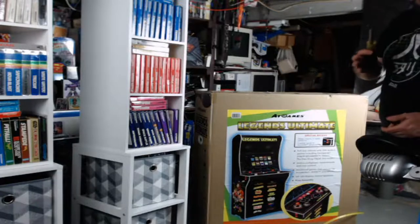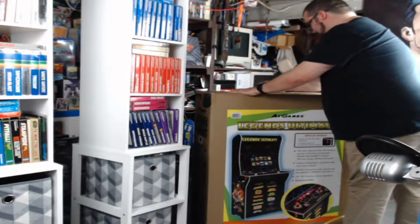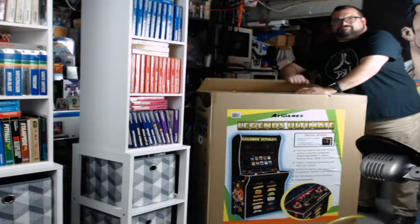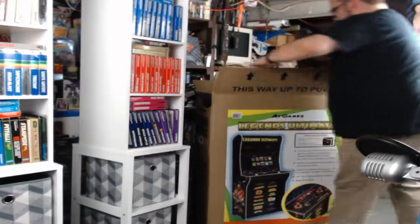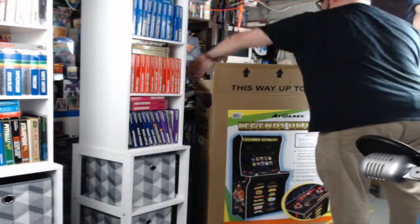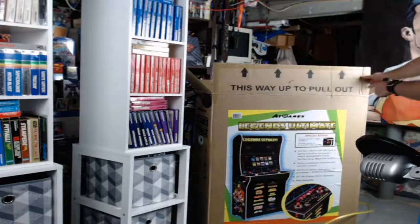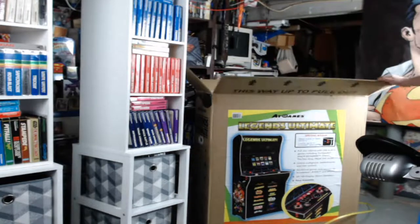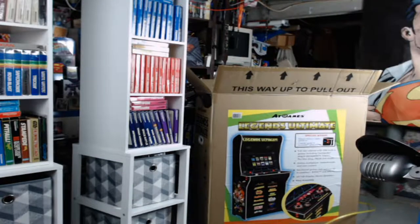Got my trusty guy right here. The box says right here, this way up to pull out. So, I don't know if I'm going to have to lay it down and then pull out. It's got straps in here. So, I guess I'm going to have to do that.